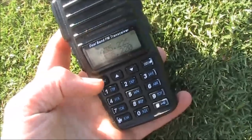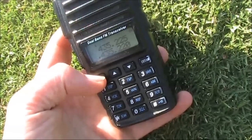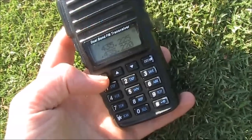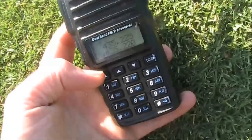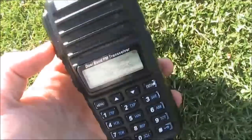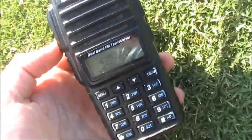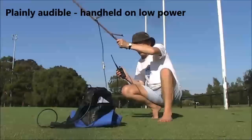I've also brought along this FM handheld and set it to 435.220. As well, I set the channel steps to the smallest range possible, 2.5 kHz increments. If I get a good signal from the satellite, then I'll try sending some CW with the push to talk and see if the satellite is sensitive enough to hear my signal.